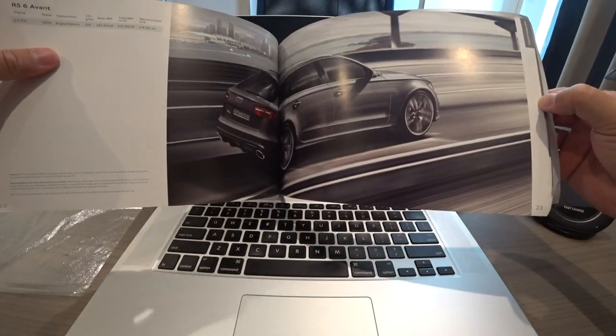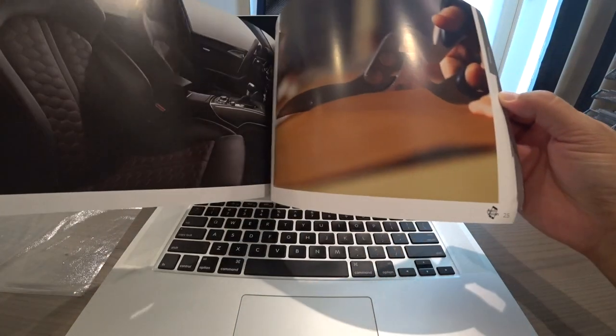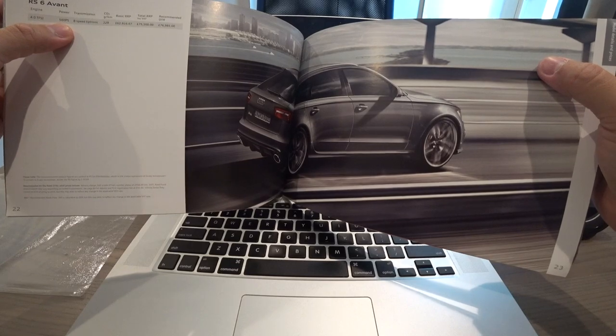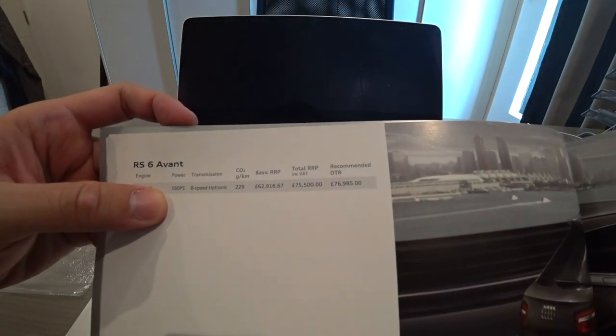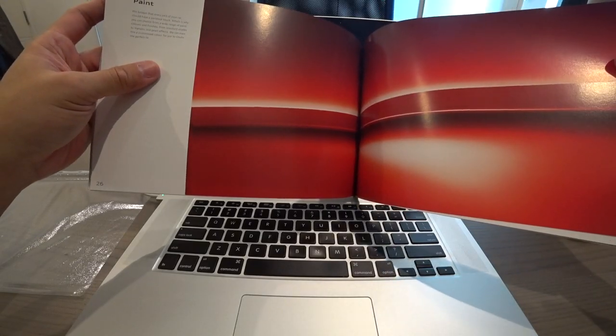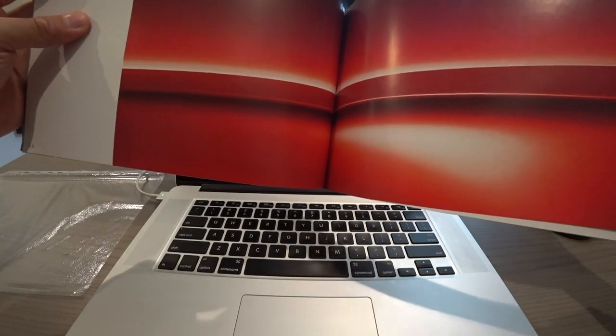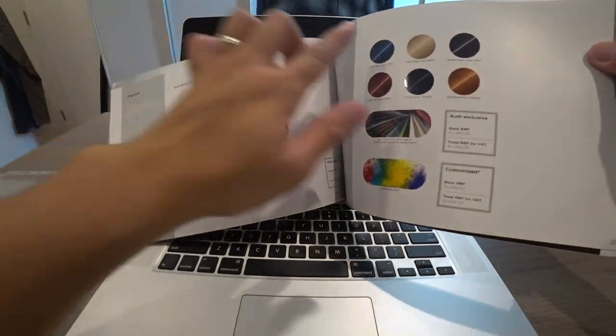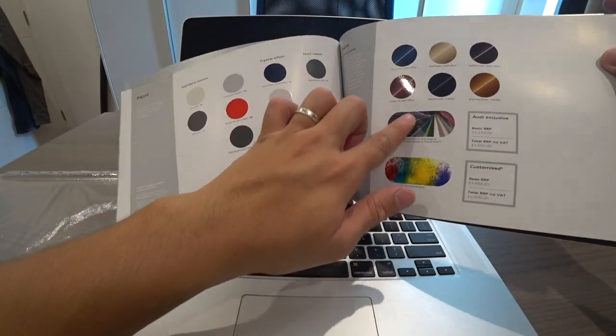This cabin is just amazing. The on the road price back then in the UK was £77,000. Can you imagine, in the UK, £77,000? Look at this red color, beautiful. See, Audi, they put real paint. Oh no, this is printing.